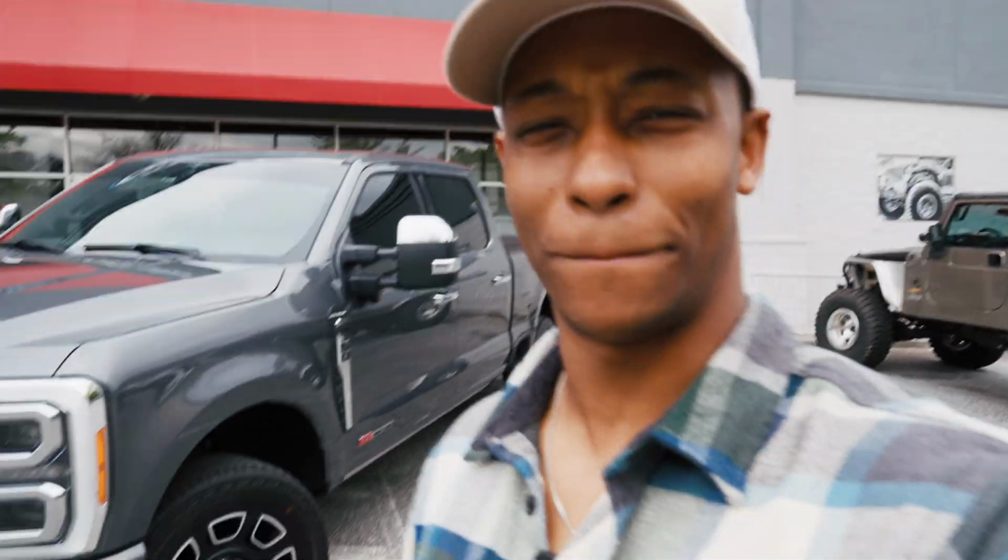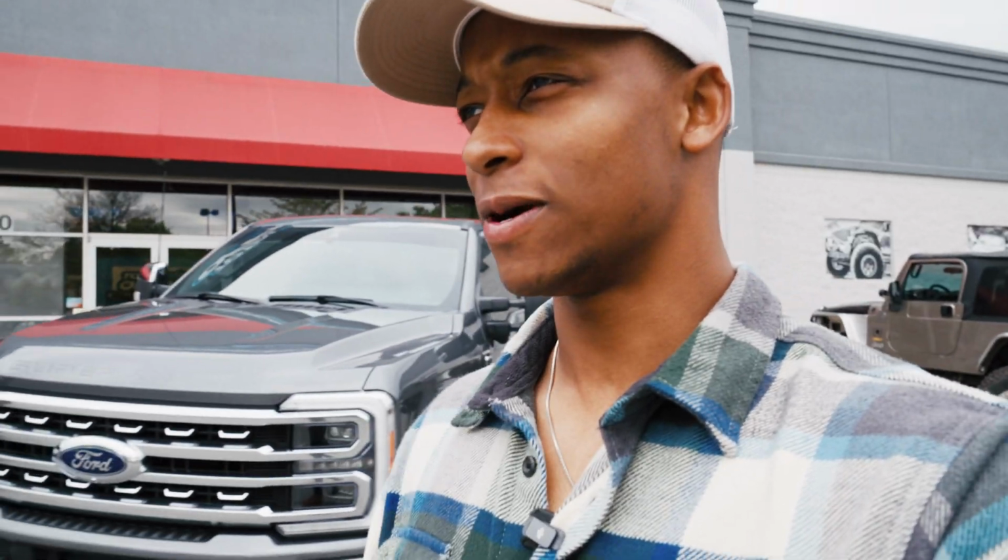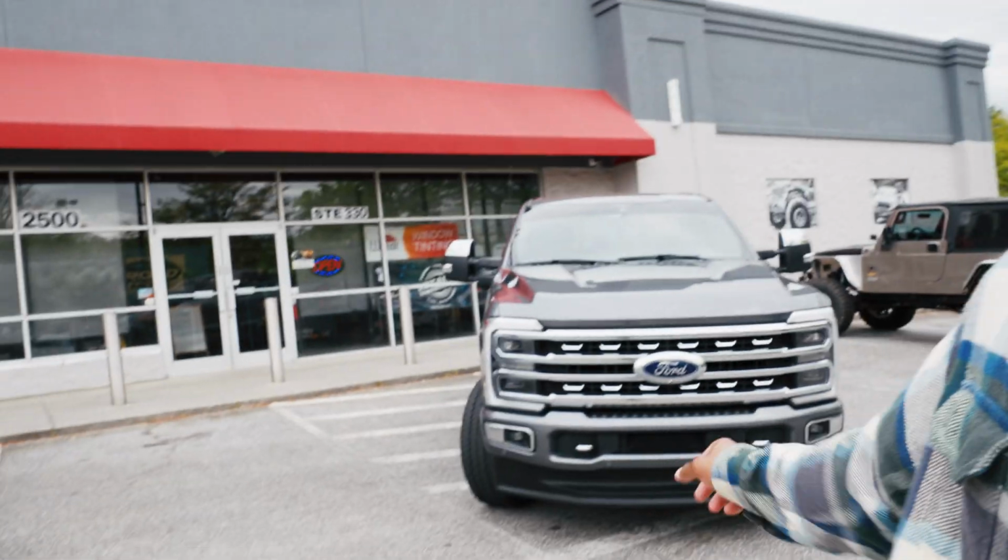Tim Bolden here, and I've got an F350 Platinum, boy. Whew, it's like a $100,000 truck. It's not 100. At least, I don't know. Inflation's absolutely crazy right now with tariffs. Man, I don't know how many Chinese parts are on this thing. I'm just kidding. We've got some money sunk into this thing. Max knows more about it than I do. I just got here, so I'm gonna grab Max. He's gonna tell you guys what's going on.